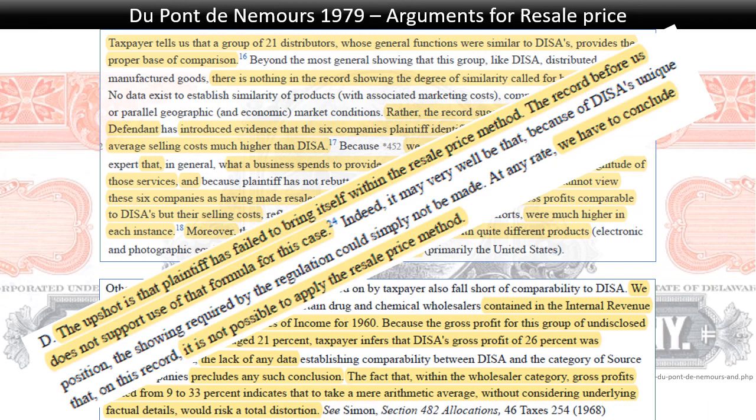And the resale price didn't work simply because DuPont couldn't show comparability, and to the extent that there was comparability, but there needed to be comparability adjustments, DuPont was not able to come up with the required comparability adjustments to make the cases more comparable. And then we get to what the alternative methods were that were used.